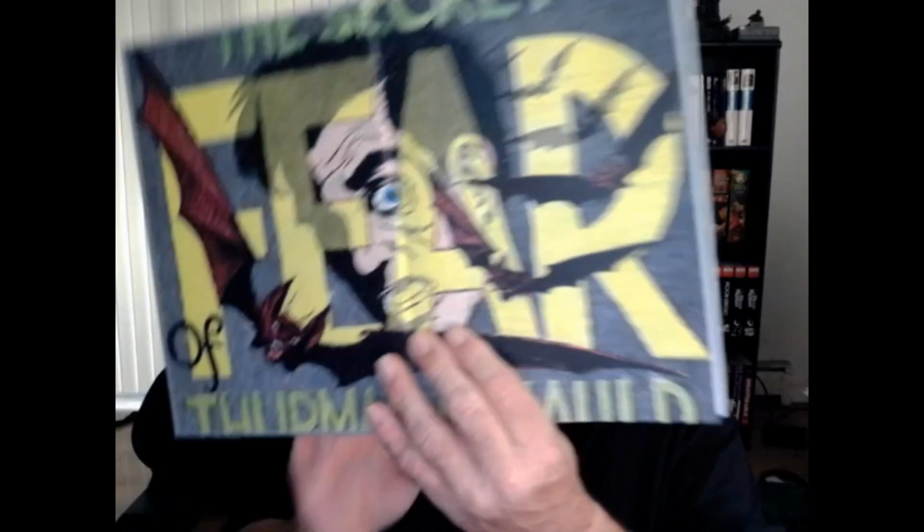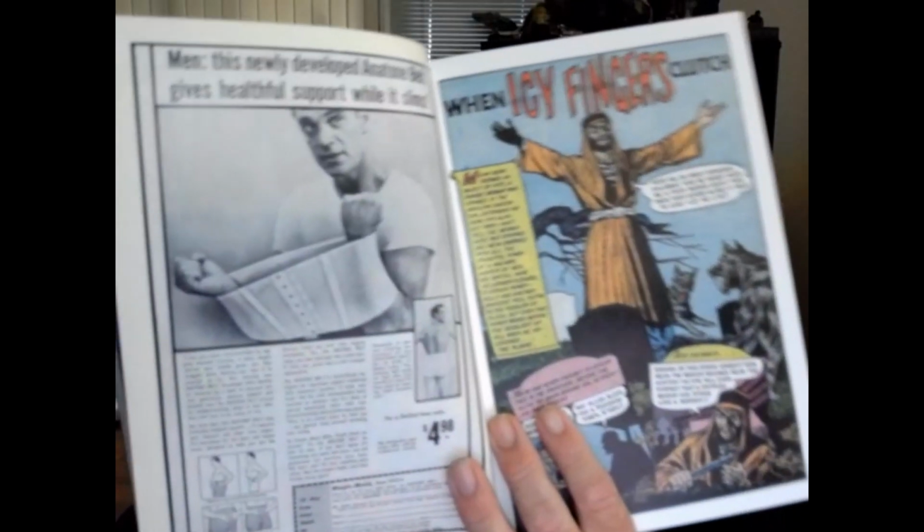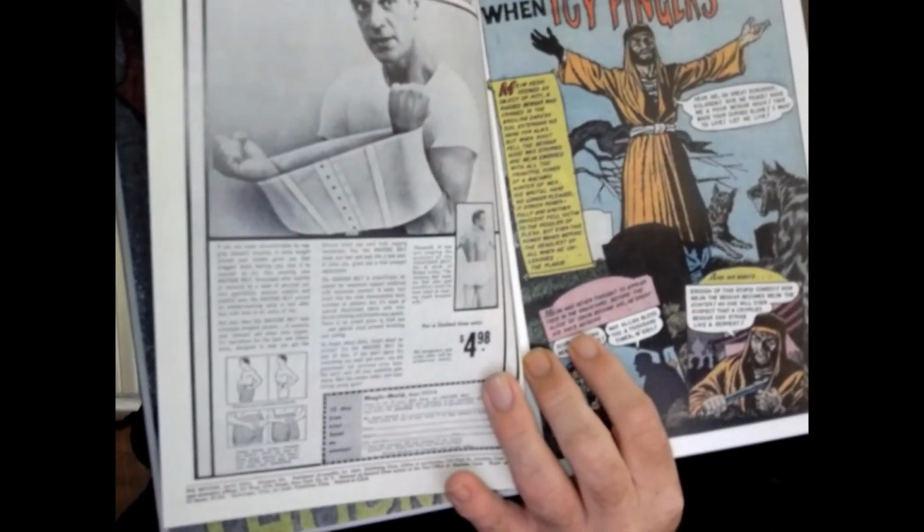So the first edition is June of 2021, and these came out April 1954 to January 1955. It covers issues 26 through 30. And you open it up. First page you just have this fantastic splash page right here. And then you get it up, and boom, the first book, and this even comes with some of the old ads in it.